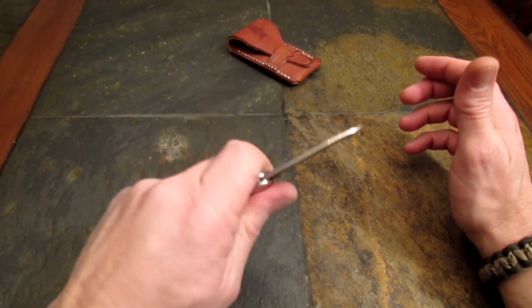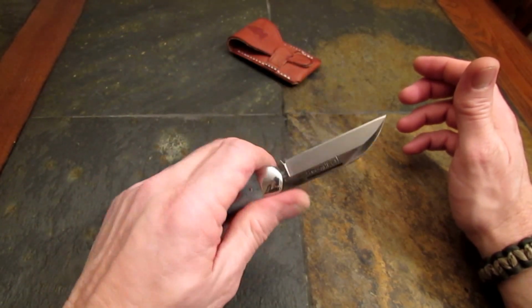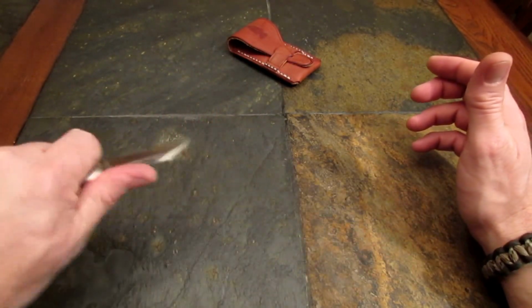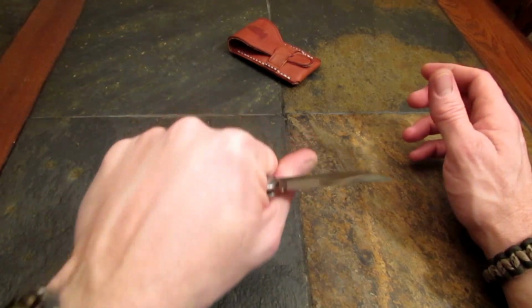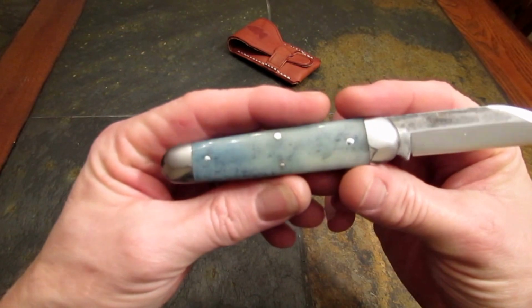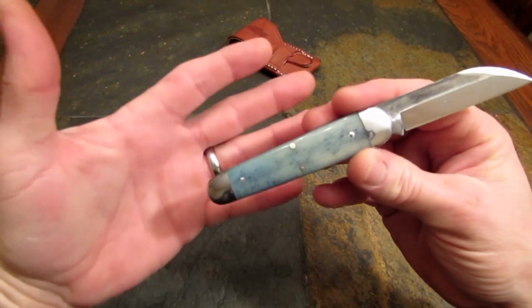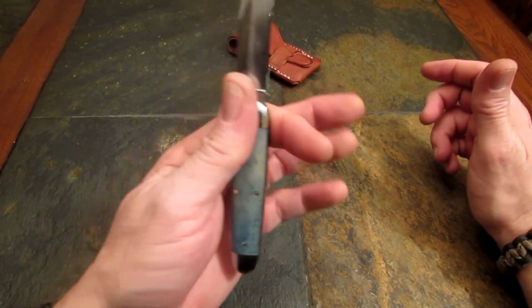Works great in this sort of modified hammer grip or pinch grip right on the bolster. And the saber grip, just a super positive, hard cutting grip. If you're going to draw cut with it, I've always said, guys, you can put all these cutouts and choils and contours in a knife handle, but God made the human hand to hold on to a stick. And this is a stick.